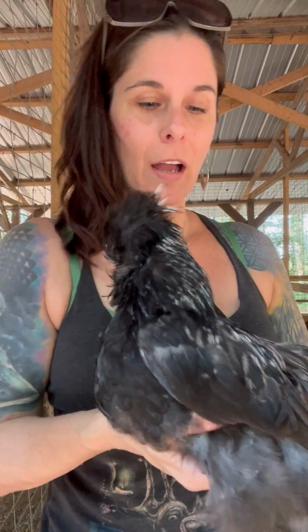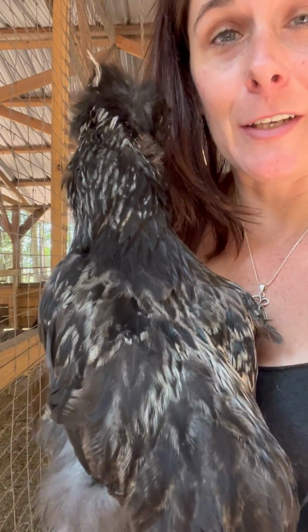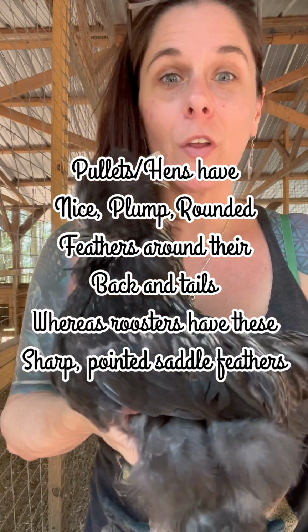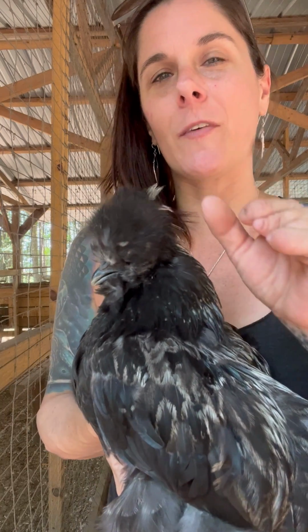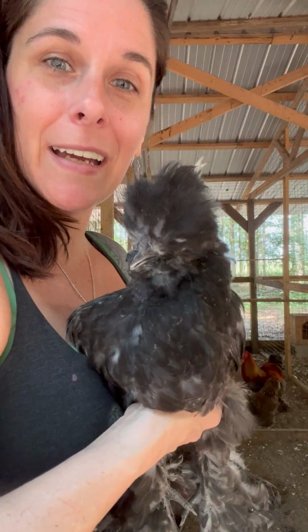This is a satin cockerel. He's from that same clutch, and with the satins, you can see he's starting to get saddle feathers in, which is typically a telltale sign with cockerels. You can see how they are sharp and pointy, and hens, pullets will never have saddle feathers, so those are the definitive signs of your roosters. Also, he's starting to get these streamer feathers, which people say you can look for on the silky feathered silkies. Personally, I can't identify them, but the satins make it really easy. Also, you can see his comb coming in.